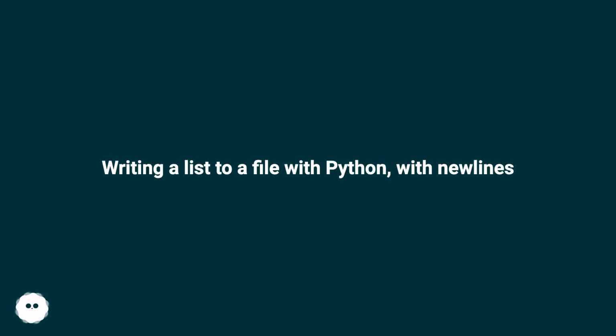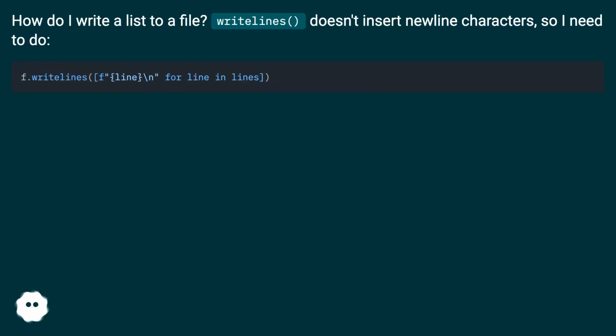Writing a list to a file with Python, with newlines. How do I write a list to a file? writelines doesn't insert newline characters, so I need to do it myself.